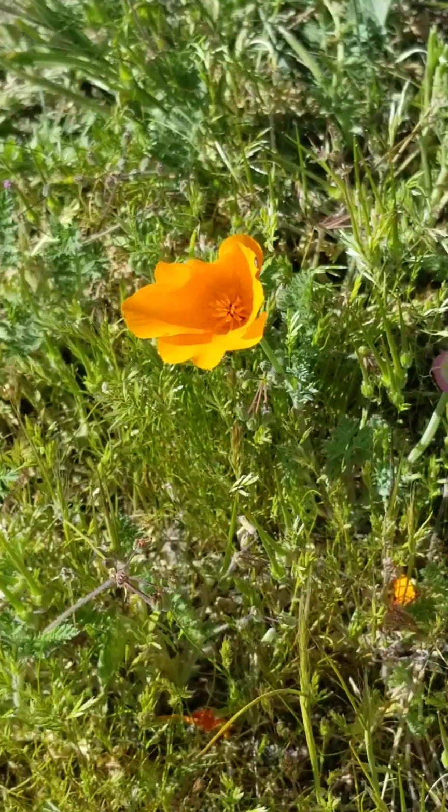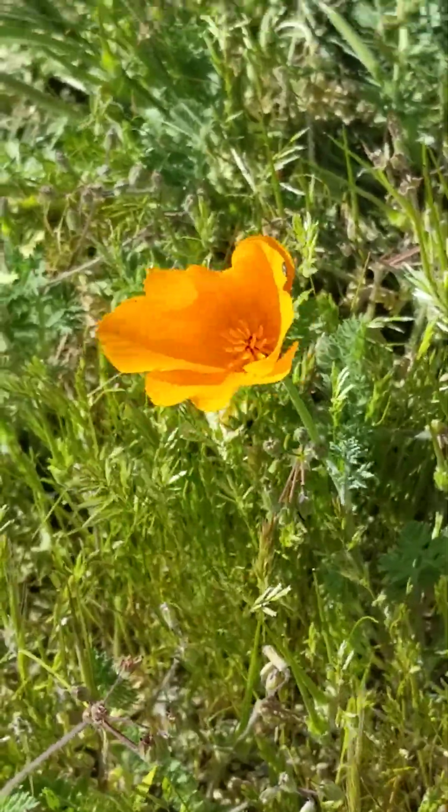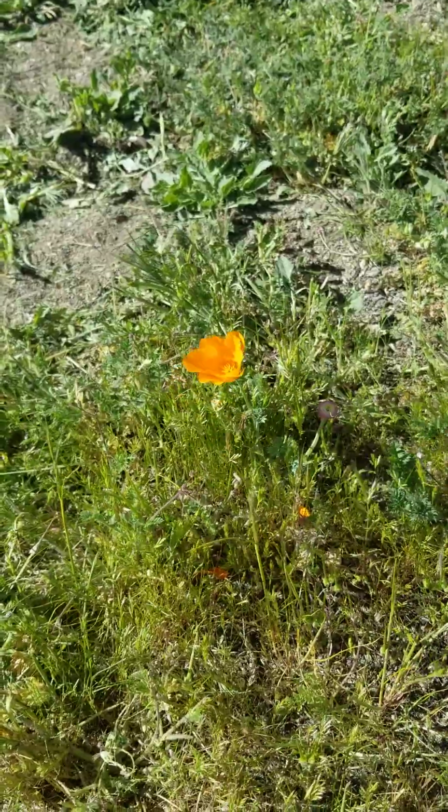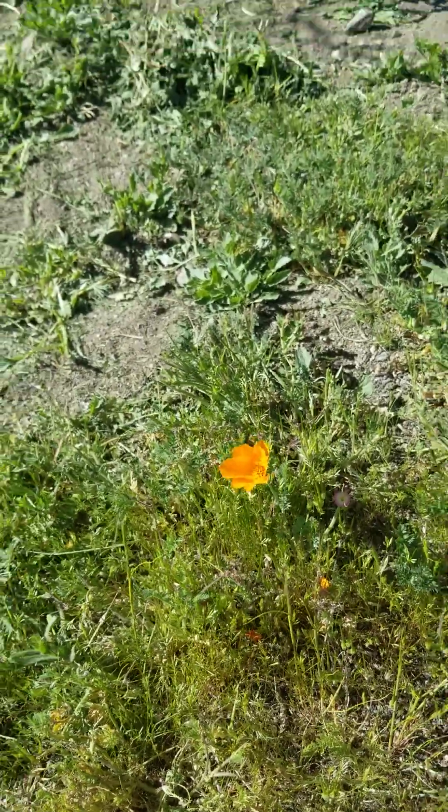Anybody know what that is? I do. This is a super bloom California poppy.